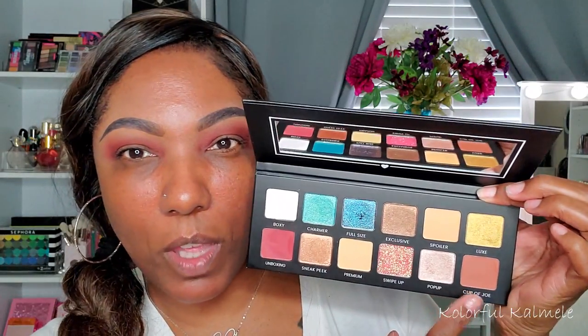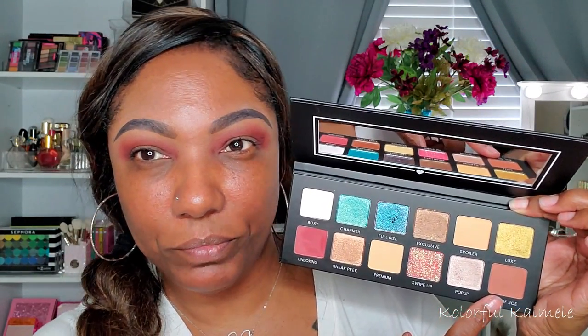Okay, you guys, so that is the shade unboxing. I think I'm gonna take a little bit of Cup of Joe and just buff out the upper portion of my lid to blend it out a little bit more. I'm gonna try just a little bit because I don't want this to turn brown. I just want it to have a better fade because I like that red shade. It's pretty.